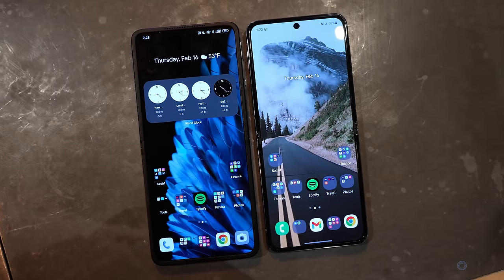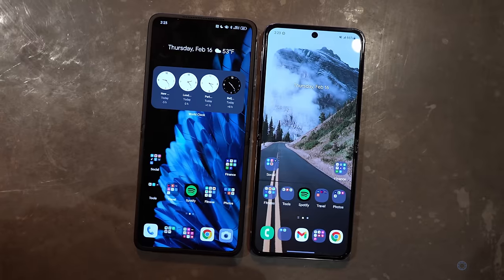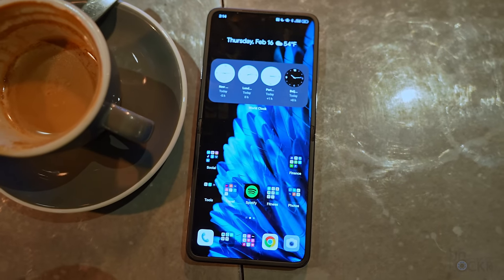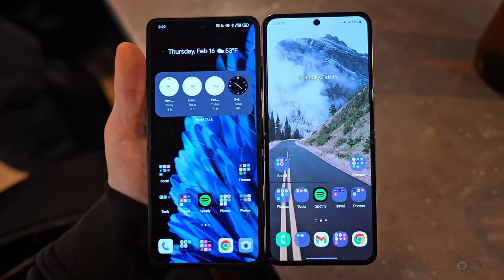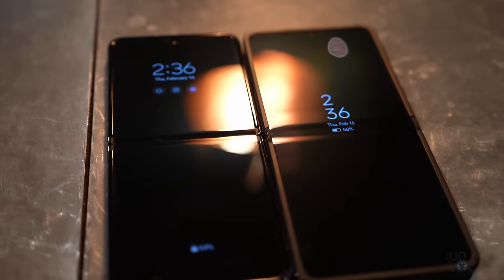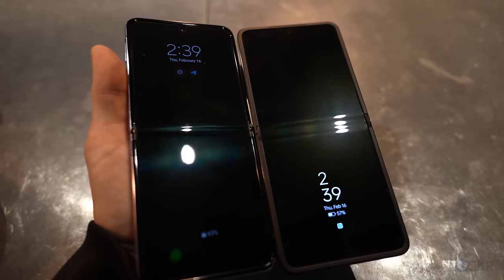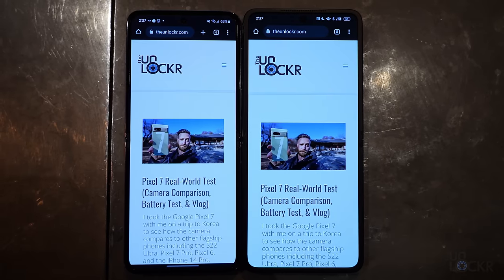Now, the screen on the Find N2 Flip is a hair larger than the Z Flip 4 at 6.8 instead of 6.7 inches, but you'd be hard pressed to tell. They're very similar. The Find N2 claims a brighter peak brightness, which only really kicks in outside like most phones, but either way, they both are easy enough for me to see outside in bright sunlight. So that's all I care about. Now, something Oppo is very proud of on the display here is the fact that there is much less of a noticeable crease than there is on the Z Flip 4, and, well, there is. Personally, the crease never really bothered me though on the Flip, but I know some people hate it, so I imagine they'll be more excited about it.